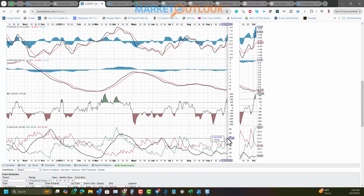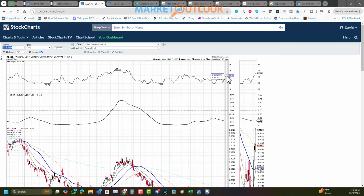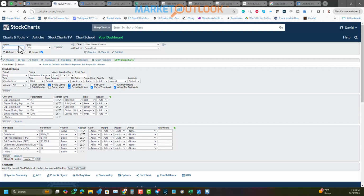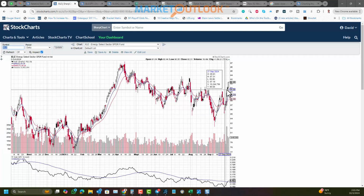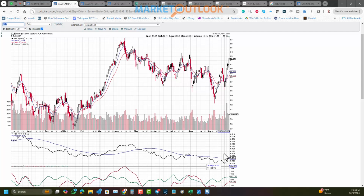You can see the DMI is looking pretty strongly positive. I showed you the RSI also getting above 60. We didn't do that during the last pullback. So, a pretty clear change in direction for energy, and that's, again, not necessarily what we want to see. Here it is well above its averages and breaking above, like I said, the 50-day average. We've got strong bullish momentum, and now the relative strength is crossing above 100.